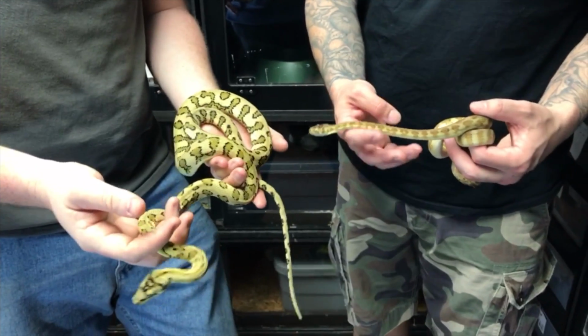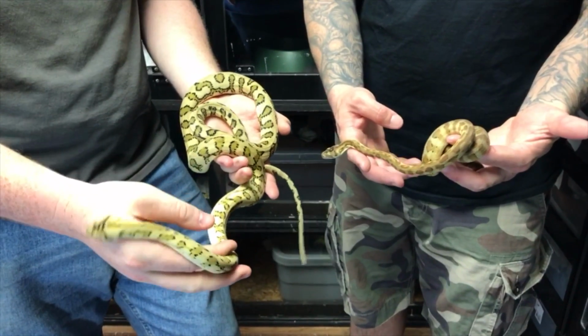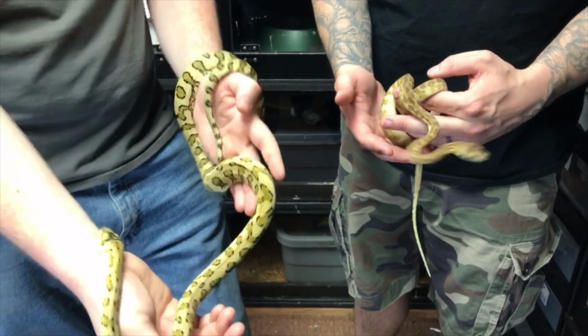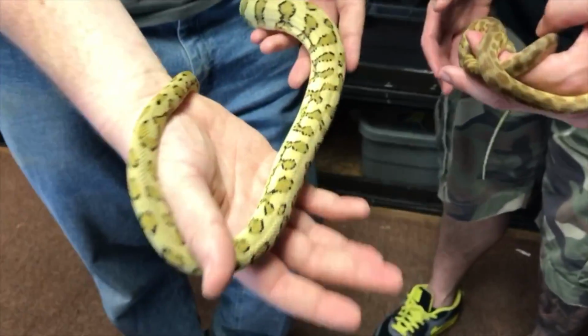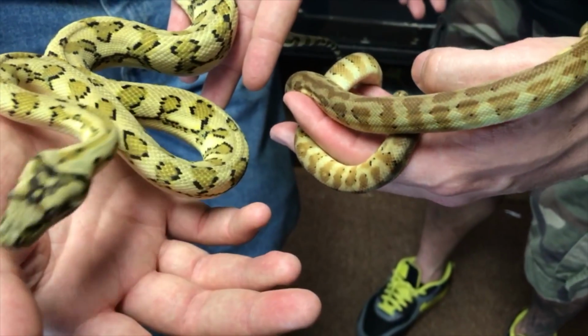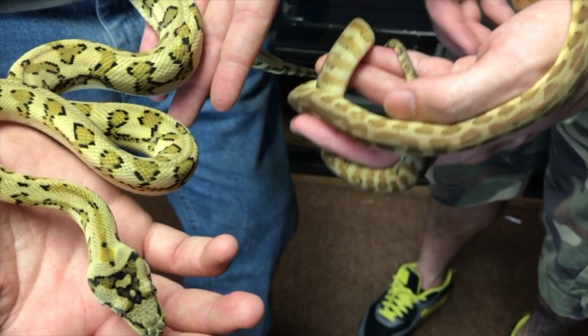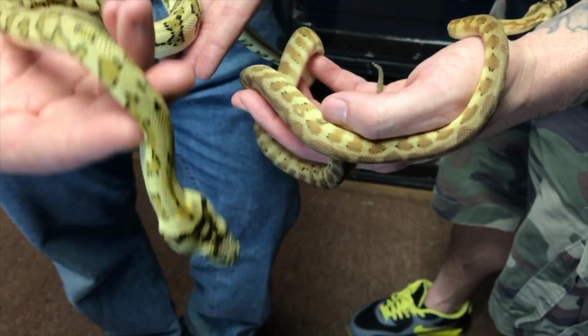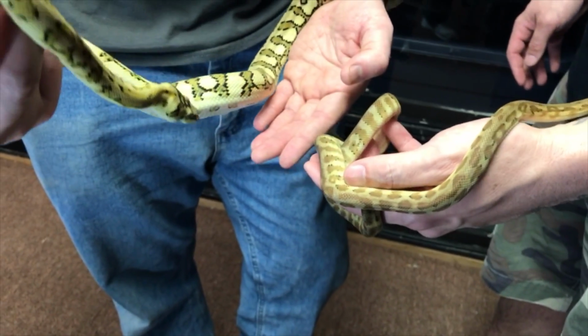So we kind of also do the comparison. This is just a Caramel Jag, again a half brother to this guy, but you can see there's a lot more black on him, especially around the saddles. You can see a lot more of the caramel color comes in. He could still prove out to be a super, but my money's on more that he's just going to prove out to be a normal Caramel Jag. But he's very pretty, so I decided we're going to hang on to him too.